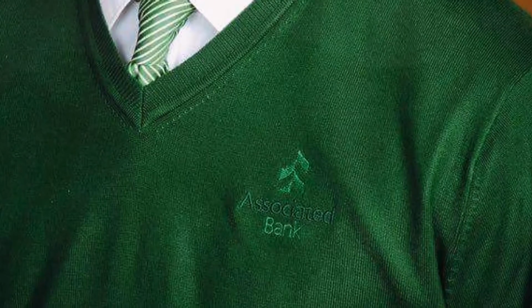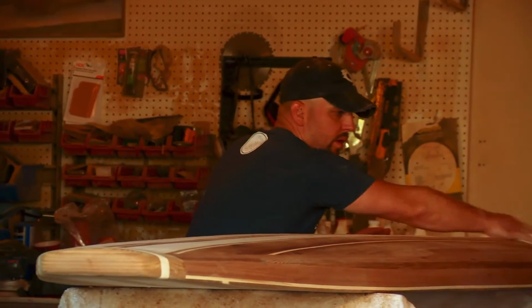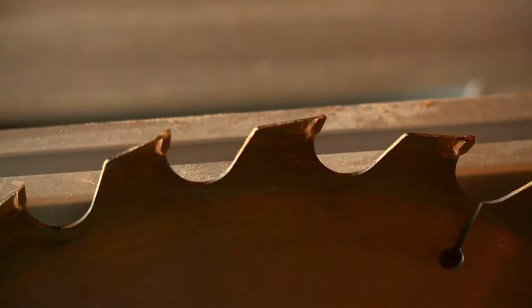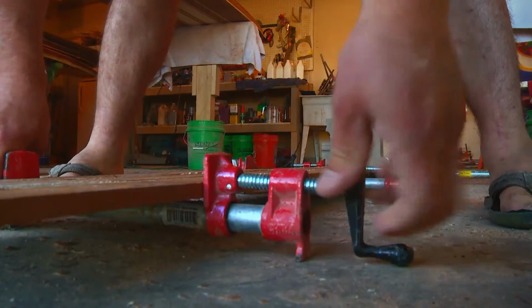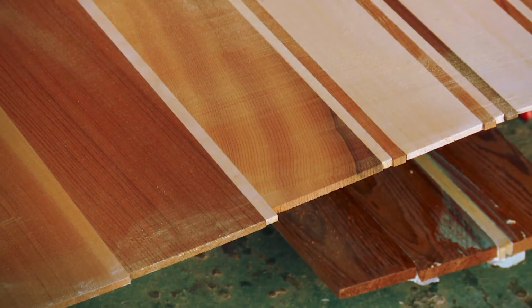Tim Shore's day job might be banking, but he really cashes in on his true passion at night. Tim sneaks off to the garage to build paddle boards. He first cuts and glues together the board tops and bottoms. A little sanding, and they look like this. Ready to be glued up.